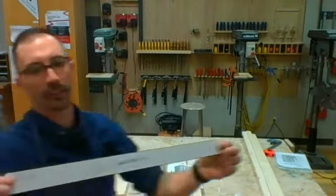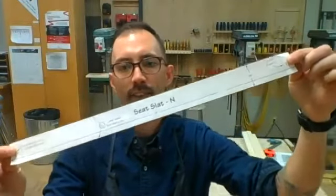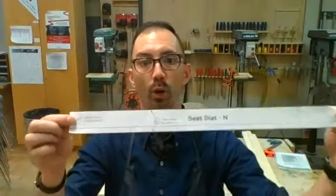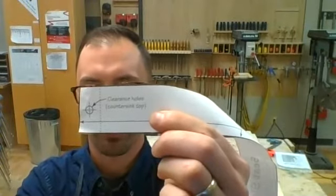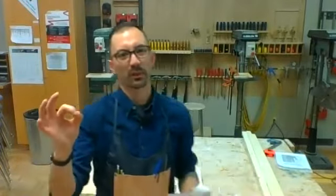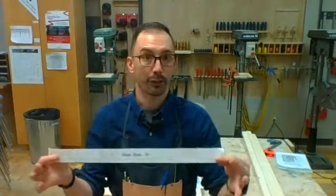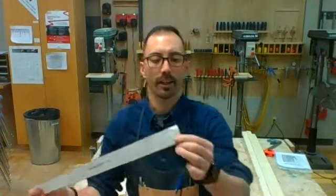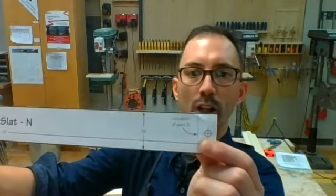The template for that part is going to look like this. Seat slat N. Not a whole lot of info on here, but we are going to go over the info that is on this. So, important right here. Clearance hole, countersink top. So we need to have a top and a bottom to our piece, which is great. If we get a knot on one side, we don't like it, flip it over. That's your new top. So we just have to be aware of that when cutting. So if you mark your top with a T, perfect. Same is going to happen right down here. It says, what does that say? Location of part D.